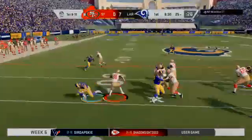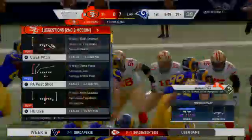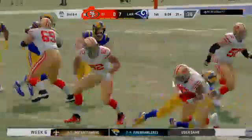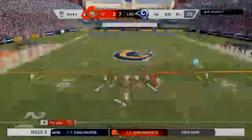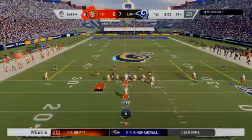A first carry for the former Falcon, Tevin Coleman. And he'll wind up with about 6, up past the 30 to the 31. Well, it's time for them to be good teammates right here. And what I mean by that is possess the ball for a little while. Get at least 2 first downs. Give their defense a chance to settle down a little bit after they give up a touchdown. They'll come up now 2nd and 4 from the 31.